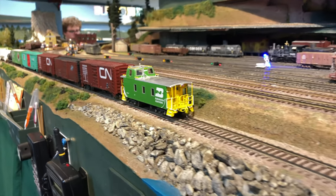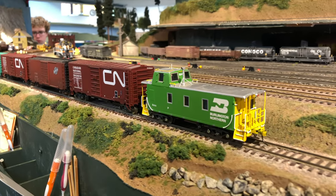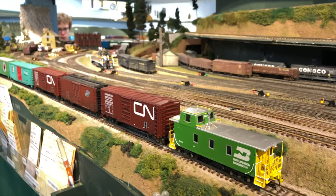On the end of the train, we have a nice Overland Models brass prototype CB&Q caboose that was repainted for the BN.